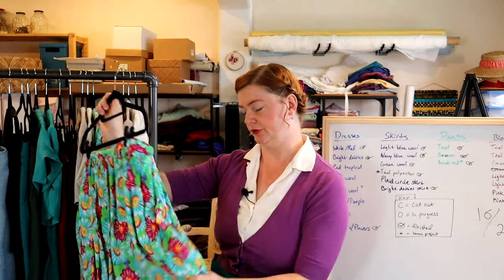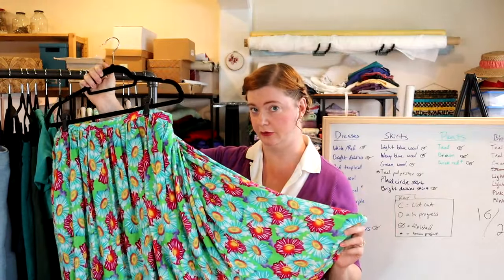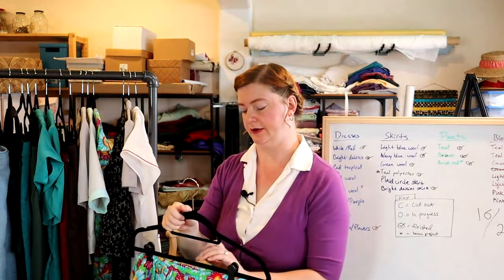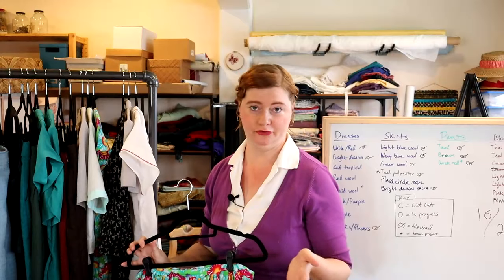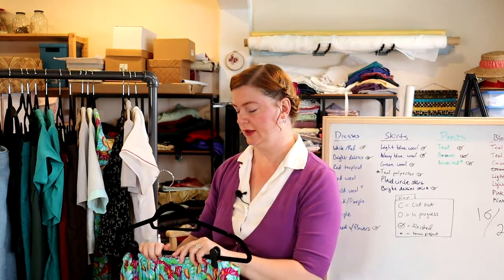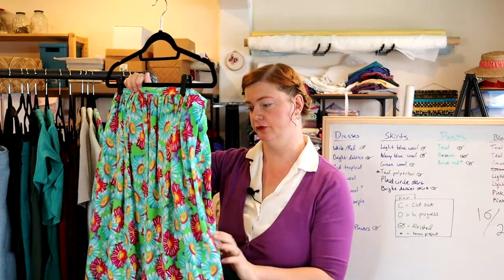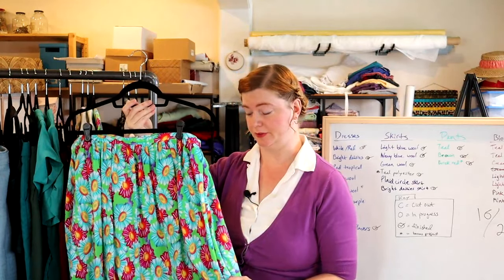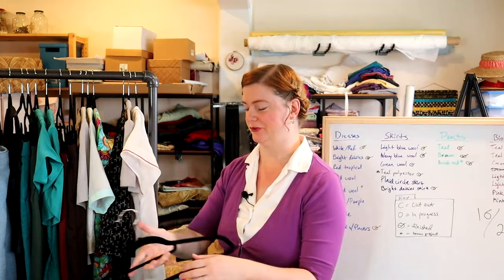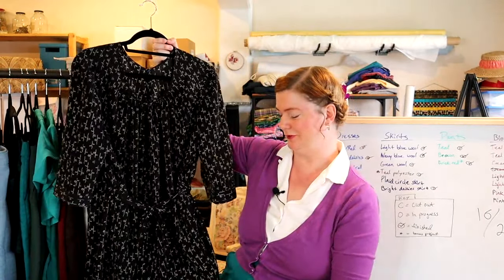So I did a little bit of research just to see how common plain gathered skirts were, and I did find that towards the end of the 40s, as the wartime austerity sort of wore off, both tropical bright prints and fuller gathered skirts did become more common. So I'm going to call this plausible enough and include it in my wardrobe, which is good because I really love it. Another one I really love is this black floral dress.